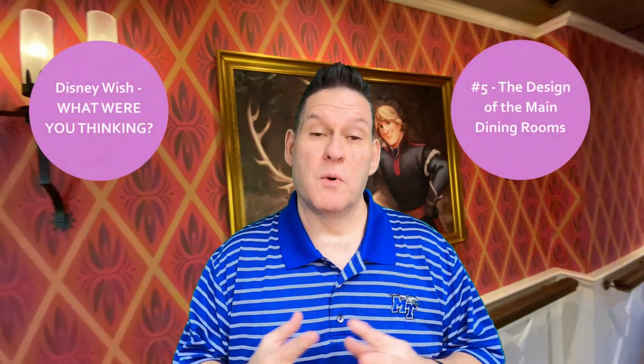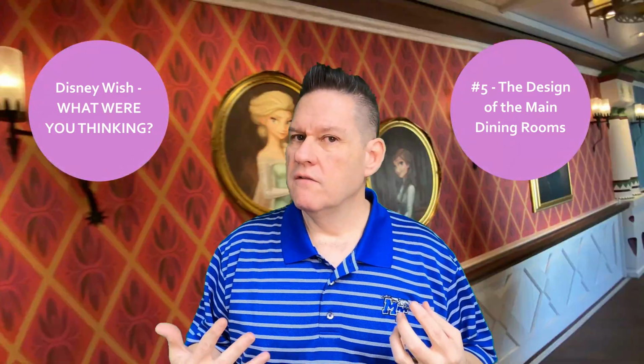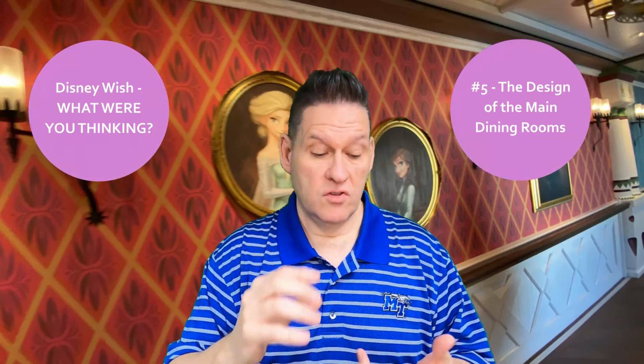Now, number 5 is probably going to be controversial to some of you that have been on this ship, because when we were going on, I was looking forward to the main dining rooms. Of course, if you've ever been on Disney, or if you haven't, you go from one dining room to the next nightly. You keep the same staff that move with you to those new dining rooms.